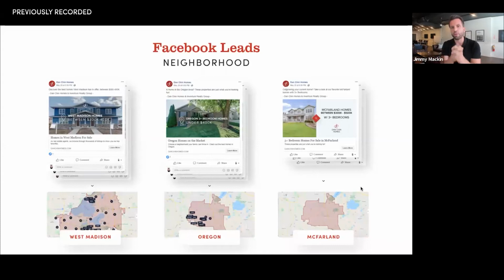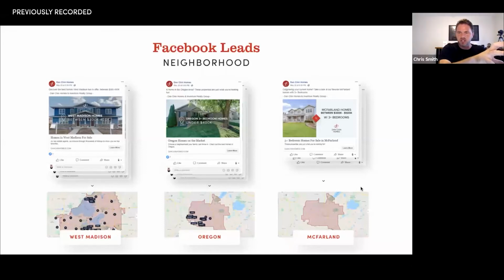Everything is working together. So what we do, Chris, is pick 3 to 5 different neighborhoods, focus on the price points that you want to work in, and that's where we develop the campaigns. So we're farming those areas. Yep. We're putting Facebook lead ads inside of those areas.